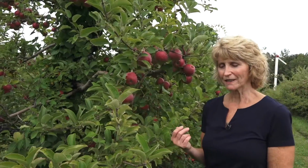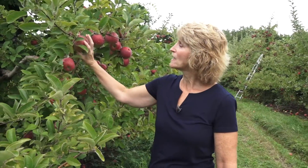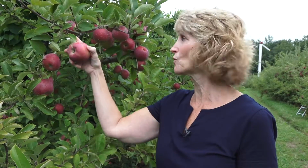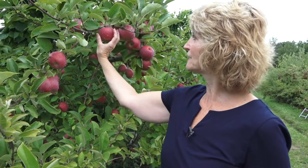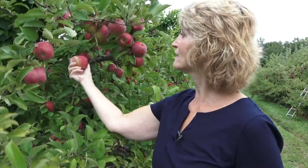When you go apple picking, there is a particular way that you should pick an apple so that it doesn't ruin the tree. You hold the apple in the palm of your hand, and you twist it. If it's ripe and ready, it falls right off the tree, just like this one did. And it doesn't pull any leaves or branches off. You don't want to damage the tree because if you do that, it won't bear fruit on that branch again. So again, you just grab it, ball of your hand, twist it, and if it's ready, it'll come off.